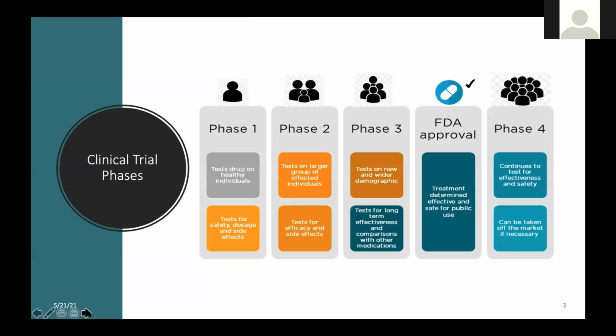Just a quick review of the different phases of how clinical trials develop. Before phase 1, you have your animal studies or your basic bench science research. Phase 1 involves looking at the safety and dosage levels determined by just a small group of healthy individuals. The purpose of this is to examine how a drug is metabolized, how it interacts with other medications, and then maybe how different doses can affect the body and side effects.